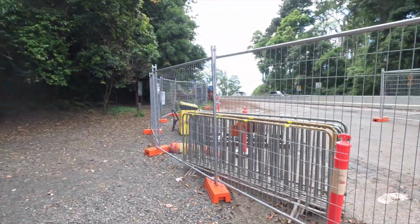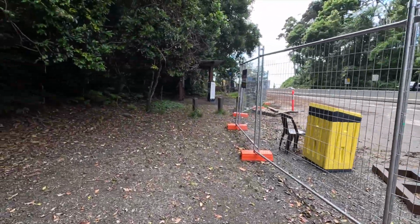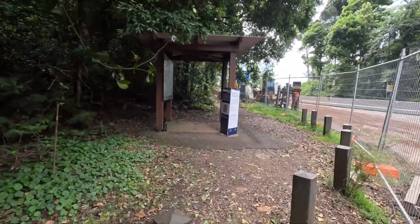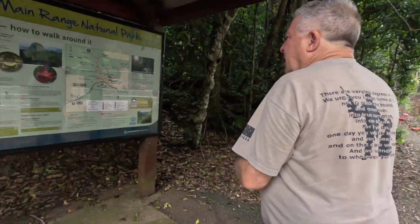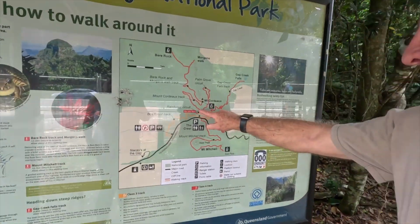So we're at the top of Cunningham's Gap, and we're going to go out and do this rainforest walk. How far is it? 1.6 return, I think, says the map here. So we're going to do the rainforest circuit, which is just that.